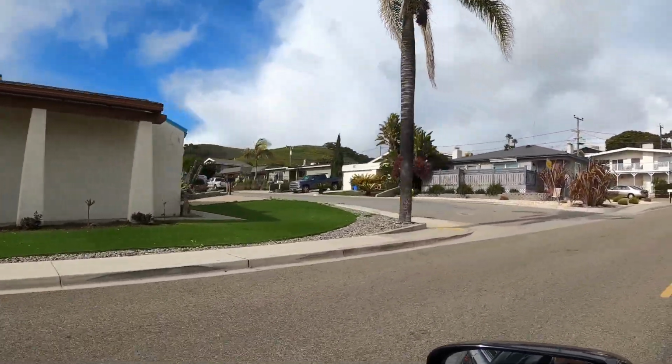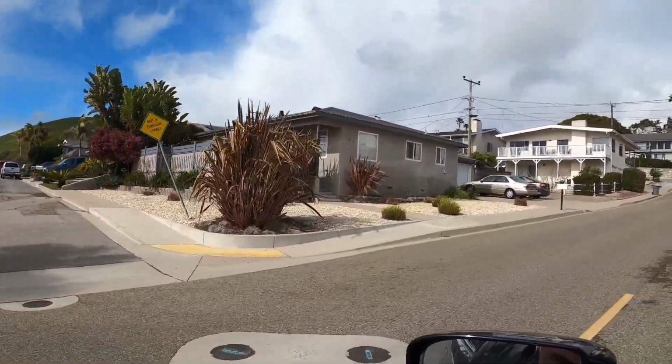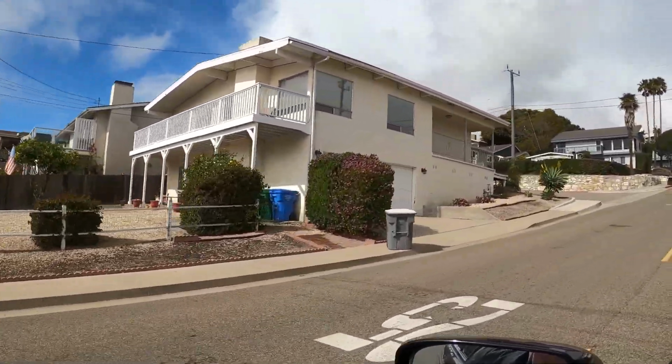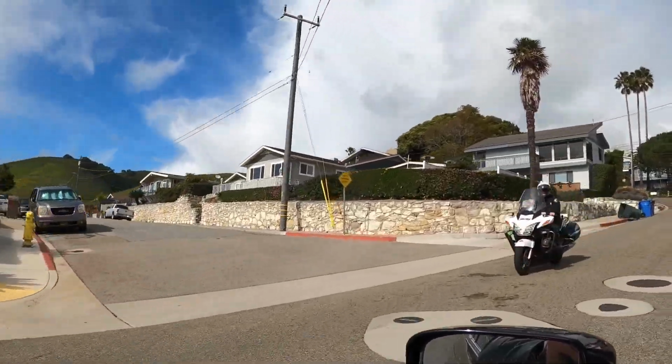As you can tell, these are custom homes. There's really no rhyme or reason as to what type of home. You don't see any mobile homes up here though, no manufactured. These are all custom built, stick built homes. Hey, there's the cops.